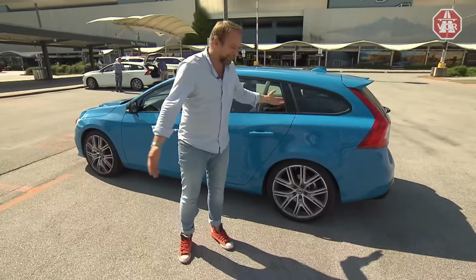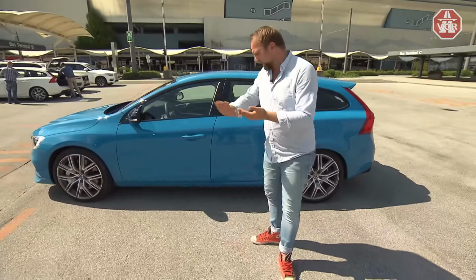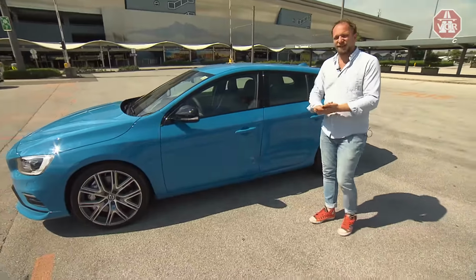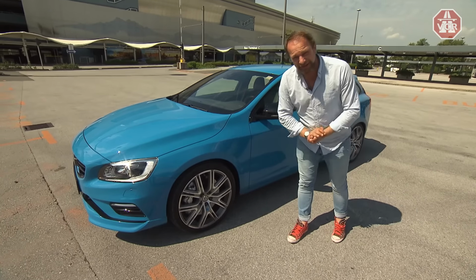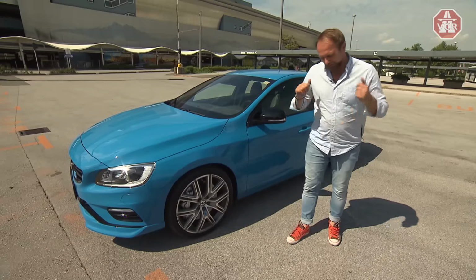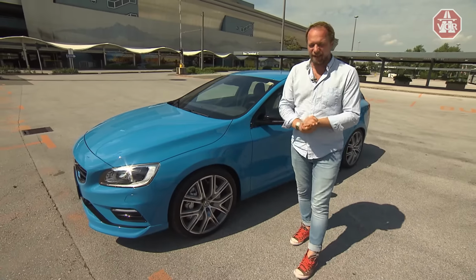Last one is usage as a daily driver. I'm sorry, it's an estate version. I mean, you can load lots of stuff in there. And you have space for 4 grown-ups. The car is easy to handle, so I say yes, it's a perfect daily driver. You can go shopping with the whole family on the weekends and, on your way to work, you really take the car in a sporty way and have a lot of fun. So that's a good daily driver, I might say.